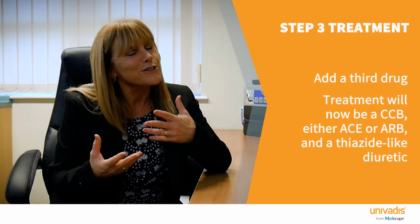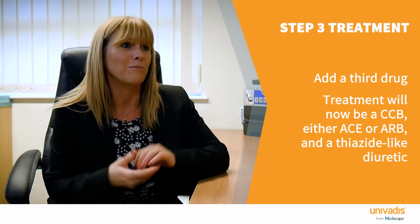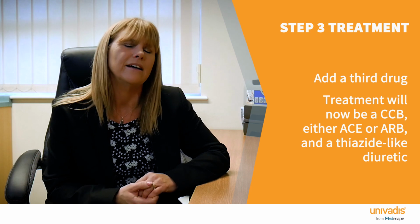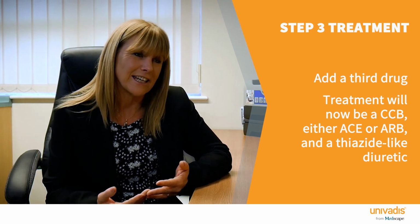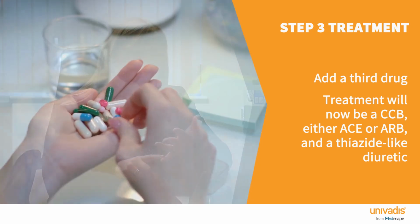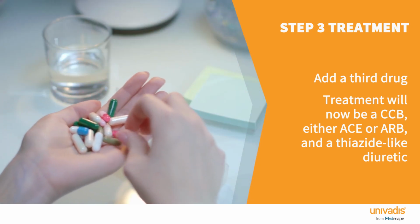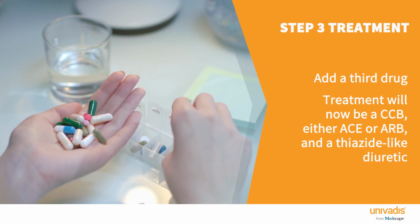So if you still haven't managed to control the blood pressure, they're already on 2 drugs and you've checked their compliance and checked that they're taking it correctly, then you'd move on to add a third, and so then they're going to be on all those 3 categories. So that would be a calcium channel blocker plus an ACE or an ARB plus a thiazide-like diuretic such as indapamide.